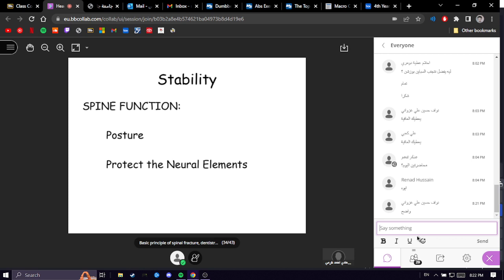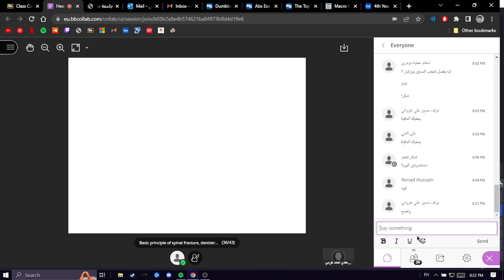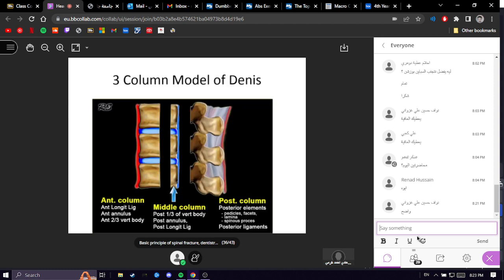And the decision is always based on stability, and stability is defined by posture and being able to protect the neural element when you move and stand. Okay, it's nice to know this definition: maintain normal alignment and protect the neural element under normal physiological load.